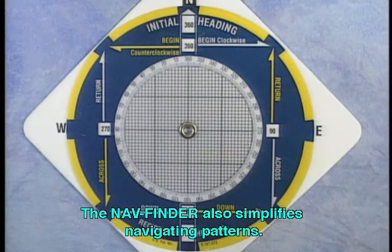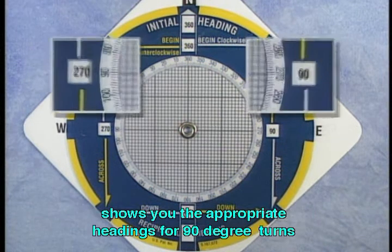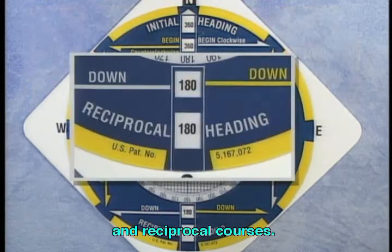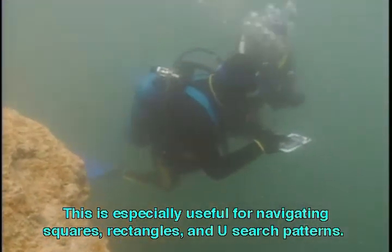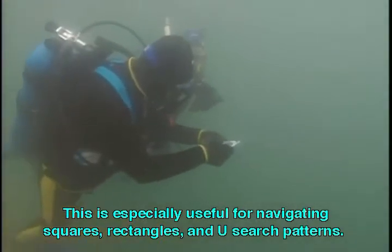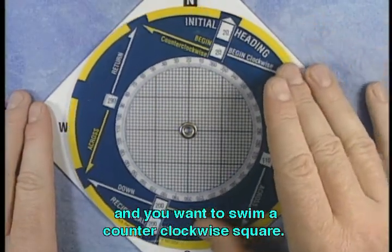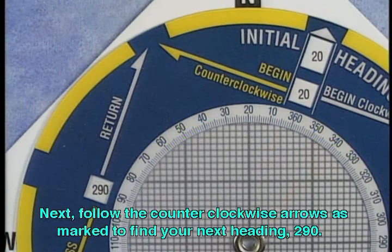The Nav Finder also simplifies navigating patterns. Set your present compass heading, and the calculator shows you the appropriate headings for 90-degree turns and reciprocal courses. This is especially useful for navigating squares, rectangles, and U search patterns. For example, suppose your heading is 20 degrees and you want to swim a counterclockwise square. First, set the heading calculator at 20 degrees. Next, follow the counterclockwise arrows as marked to find your next heading, 290.